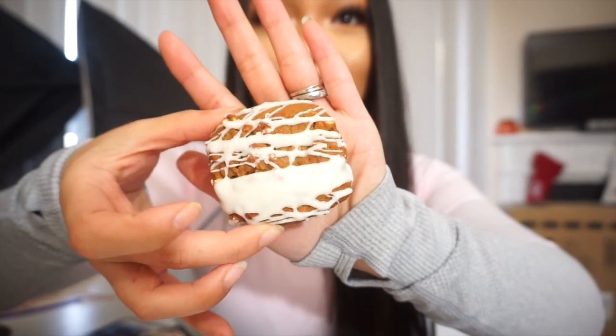Look how delicious that looks, you guys. Ooh. Mmm. It is soft. Almost like a brownie, but not really. It's really soft and it's really flavorful. It's delicious, you guys.